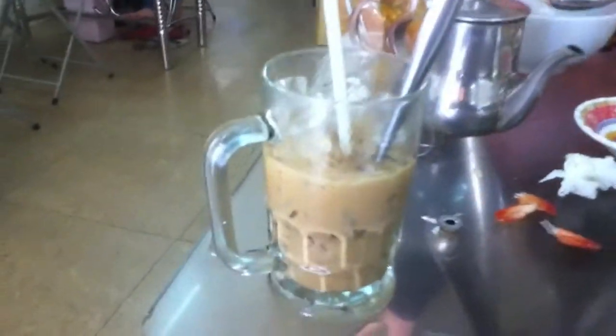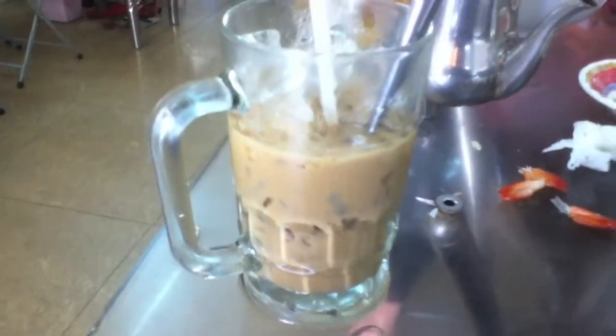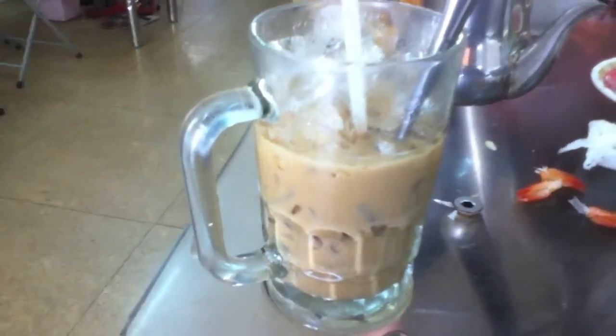Alright, this is what the shop looks like. That's my auntie. This is it, that's the restaurant. Pretty loud, noisy in the background. And this one here is Vietnamese coffee on the rocks with condensed milk called cà phê sữa đá.